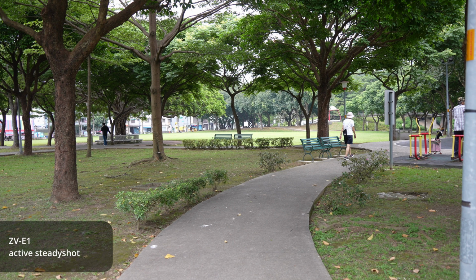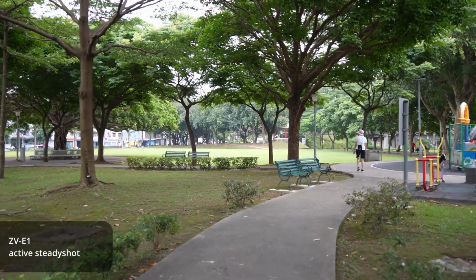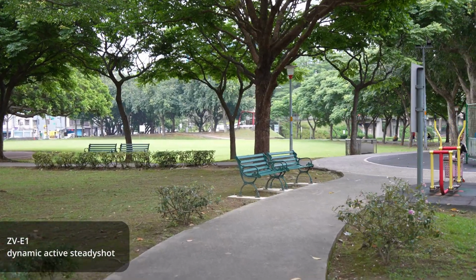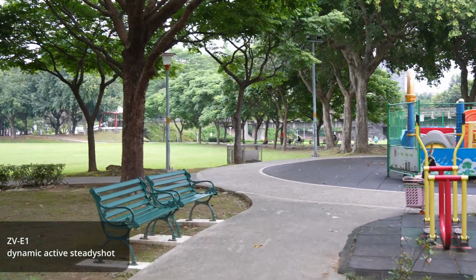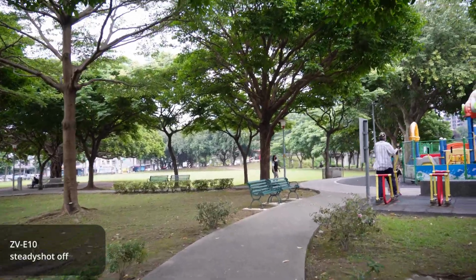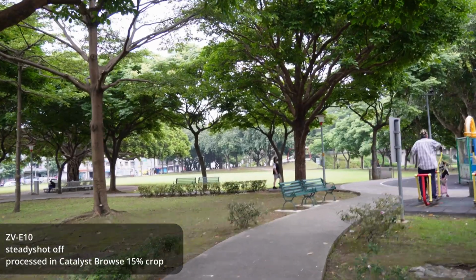In terms of stabilization, ZV-E1 is without a doubt the winner. It has the best stabilization in the Sony camera system. With the new dynamic active steady shot feature, you can walk while holding the camera. On the other hand, ZV-E10 doesn't have any in-body stabilization, so you have 3 choices.